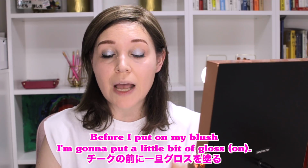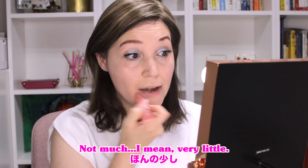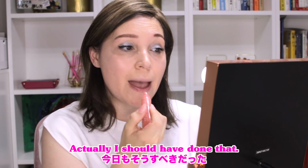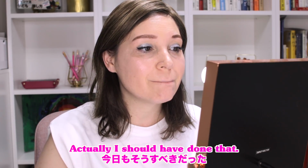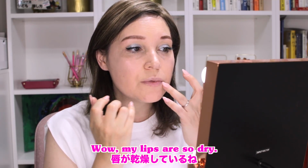Before I put on my blush, I'm going to put a little bit of gloss, not much, very little. You could do this before you apply your makeup. Actually, I should have done that. Oh, my lips are so dry, you guys. My lips are so dry.